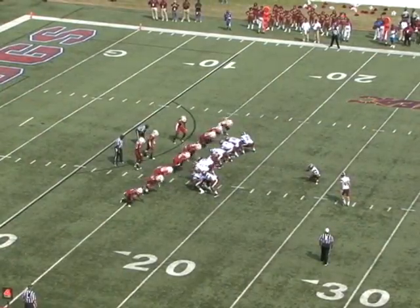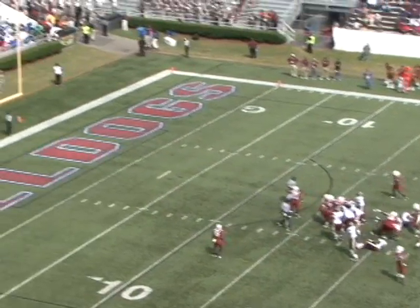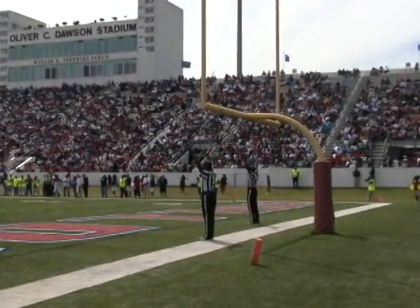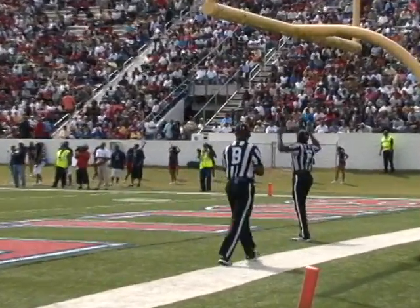South Carolina State building the momentum. Snap good, hold good. Kick certainly has the distance, and it is through the uprights and good. And Oleg Parent, the freshman.